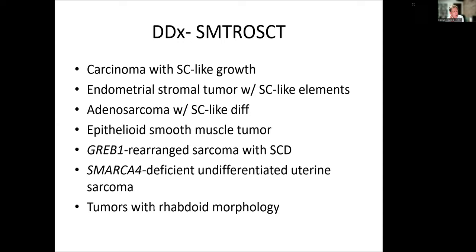So what do we consider in the differential diagnosis? Well, it's really quite broad. Carcinomas with sex cord stroma-like growth. So some endometrial carcinomas can have this type of pattern of growth. Those would usually have endometrial or endometrioid markers. Endometrial stromal sarcoma, we've already mentioned that that can have sex cord-like elements. Some smooth muscle tumors can have sex cord stroma-like lesions, as can adenosarcoma. But these should have more characteristic areas that are classically either adenosarcoma or smooth muscle tumor.